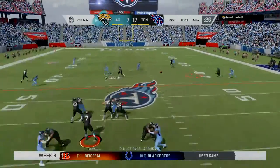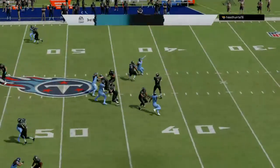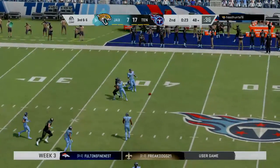Throwing again on 2nd down. Foles. And that'll be incomplete. Took a pretty good shot as he tried to pull that one in. Couldn't hang on. 3rd down.